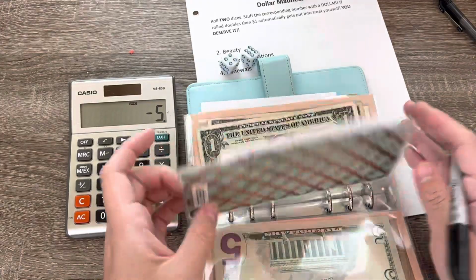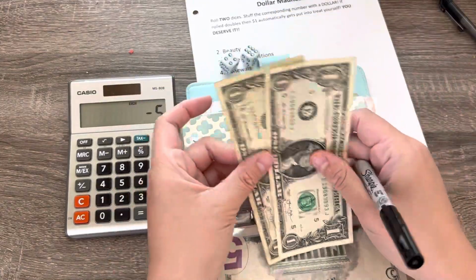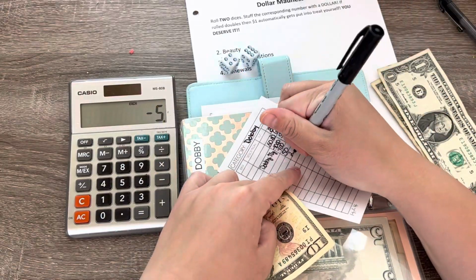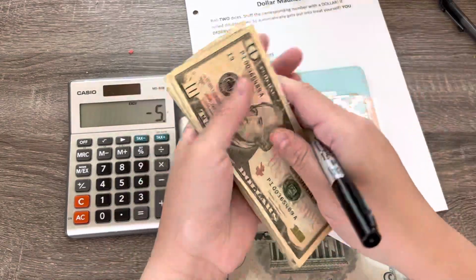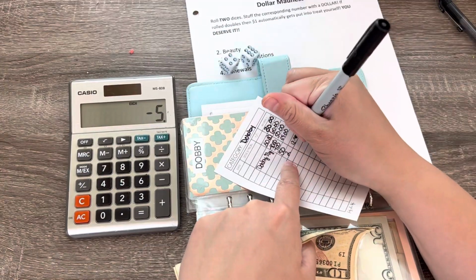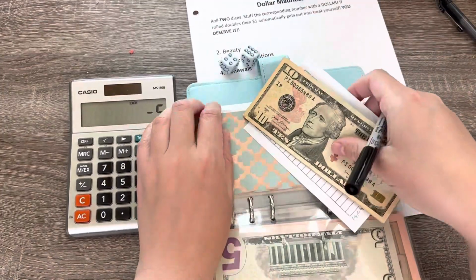All right, going on to Dobby. Dobby, we have $2 that we are going to add, and we will add $2 to here. And I did use it for his groomer, so we have 10, 11, and 12. So we have $12 for Dobby right now.